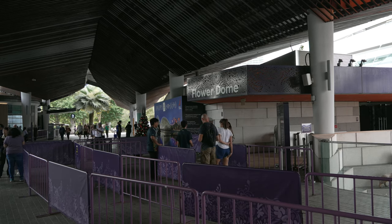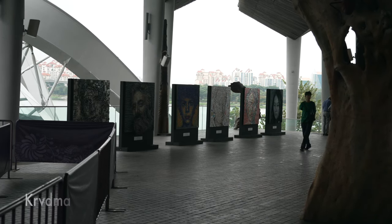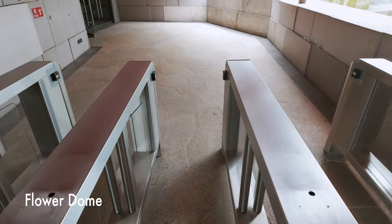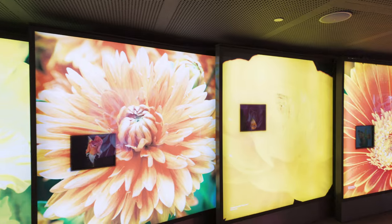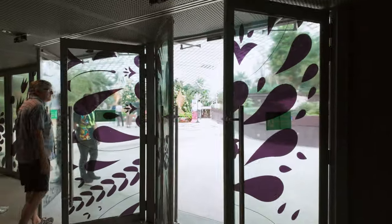So the ticket that I had purchased allowed me both into the cloud forest and into the flower dome. So it's over to the flower dome and see what we've got in here. And automated doors lead you into a short tunnel before you get to the second set of automated doors that leads you into the flower dome itself.